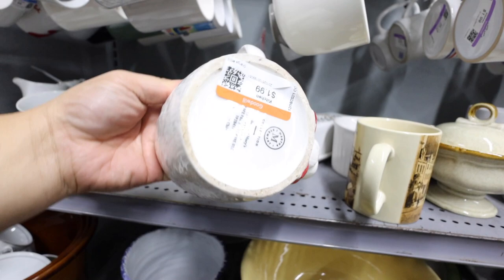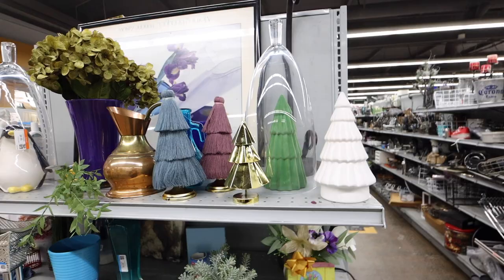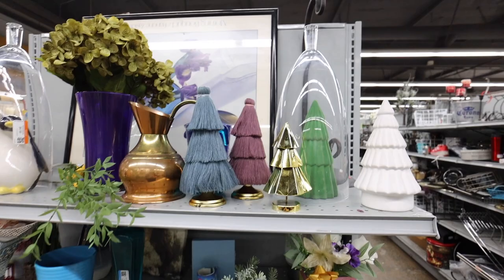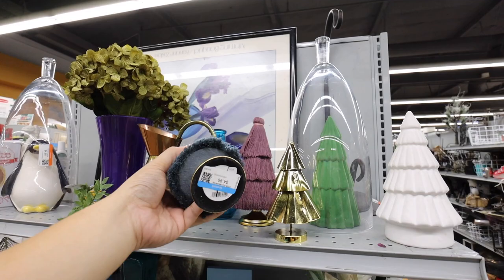Exclusively for Macy's. It's adorable. I think those are chips, are they? So I'm crazy. I brought the cloches over. Then along the way I found these really cute Christmas tree things. I really like these tassel ones. They're from Target. These are $4.99 each. I don't really need them, but I kind of do.